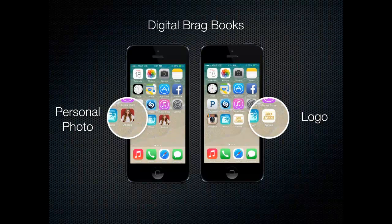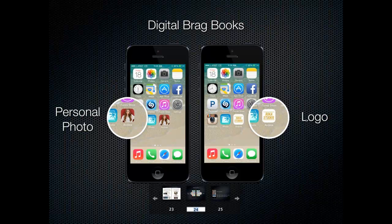So speaking of digital brag books, it's basically a mini gallery that connects to Collages.net's online gallery. The great thing about the digital brag books is over here, you can see a picture, you can personalize it. So you can put the senior's picture right on there so she has her own little app, or you can just do your studio branding so it just has your logo, of course.